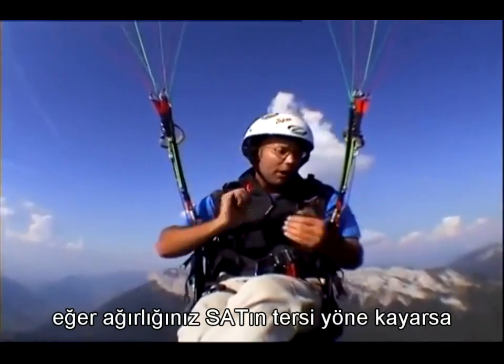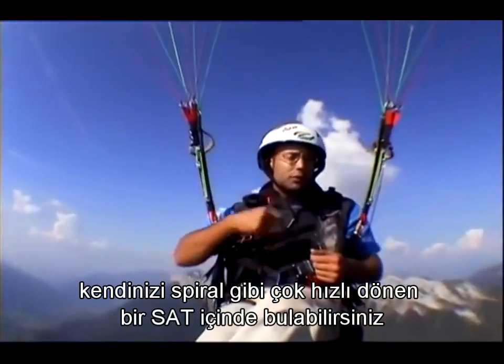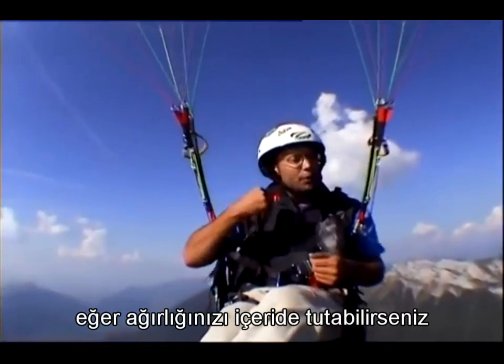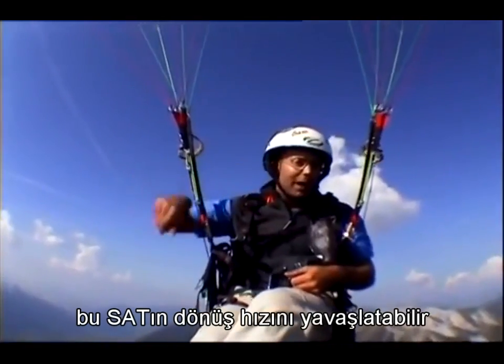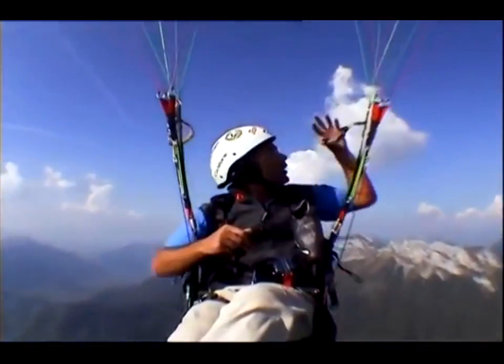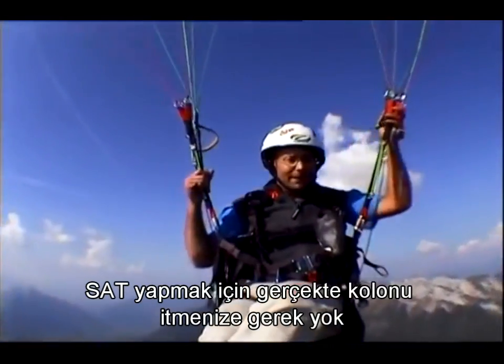If your weight shift gets thrown away from the SAT, then you'll find that you have a very fast rotational spirally type SAT. If you can keep your weight shift in the SAT, that can slow the rotation of the SAT. So that's why we hold our arm like that. We don't need to push the riser to make it actually SAT.